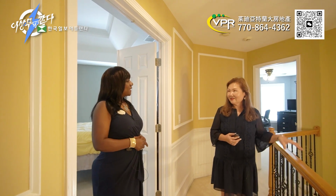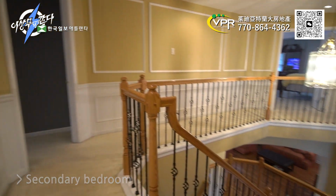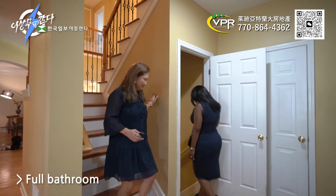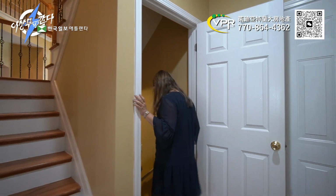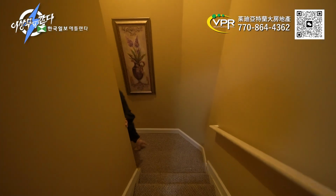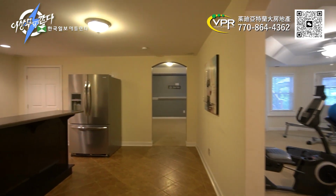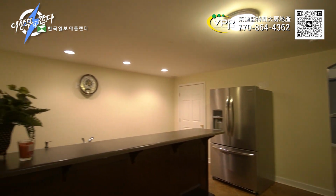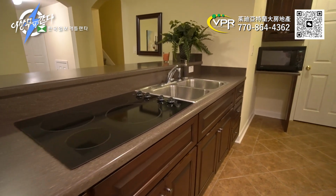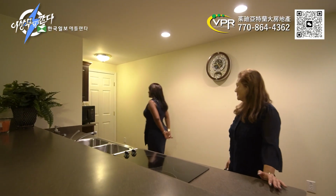Maybe we should go check out the basement. Why not? I think we should. Here's our basement, and we have a full kitchen down here with a stove, sink, microwave, and a refrigerator. Very nice.